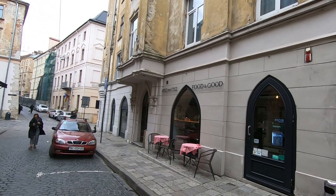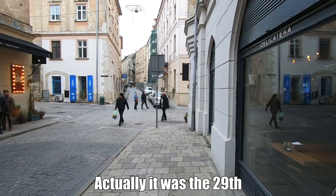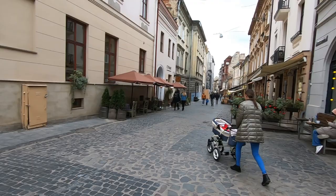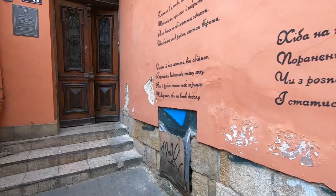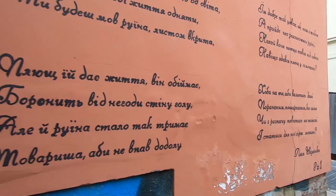Food and good. Can't argue with that. Today is October 30th. Tomorrow is Halloween. So you can see more restaurants popping up as it gets into the tourist zone. I don't know what this says, or even what language it's in.